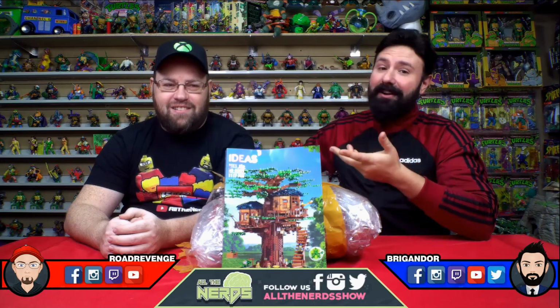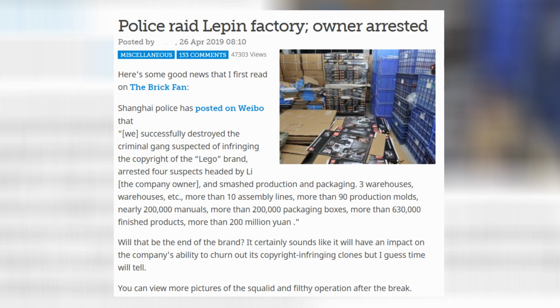What's up, everybody? Mark and Nicholas back again with a new Lego knockoff brick set. This time, the Treehouse. Normally we would say right away that it'd be a Le Pen set, but Le Pen fell into some deep trouble not that long ago and have since shut their doors. They have come back, I believe, with another company called Legoing, whatever.